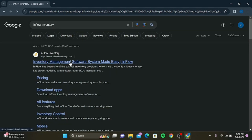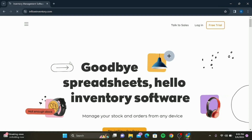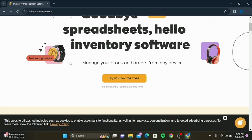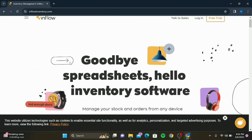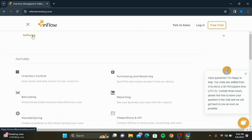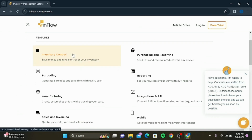Inflow Inventory is designed with small businesses in mind, offering a comprehensive solution to track products, sales, and purchase orders with ease. Its user-friendly interface and robust features make inventory management a breeze, from barcode scanning to detailed reporting. Now, let's delve into its software features, hardware compatibility, and additional aspects that make Inflow a popular choice for businesses looking to optimize their inventory process.